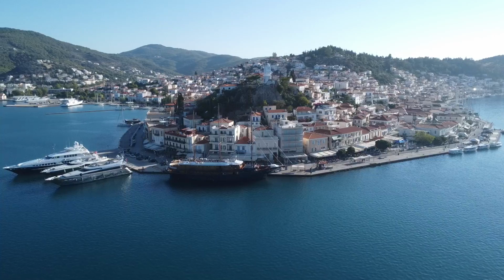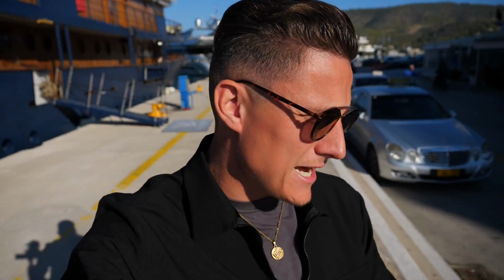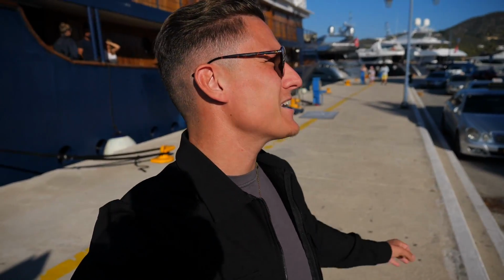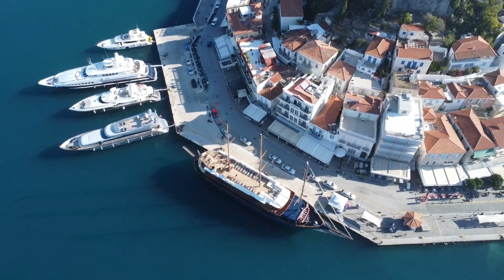Good morning guys, from Poros here in the Saronic Islands in Greece. We have spent our first night on the Galileo and I slept so well. We arrived here just after dinner and we actually have a couple of hours this morning to explore this unknown island, only known to Greek tourists. We are set up for the day.